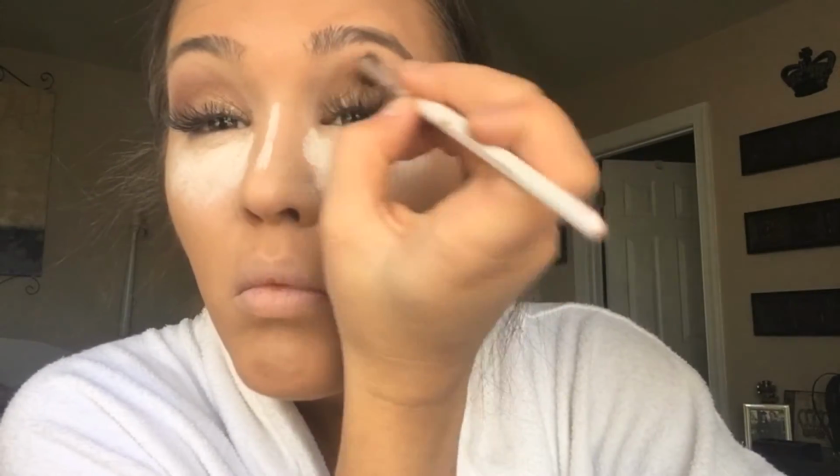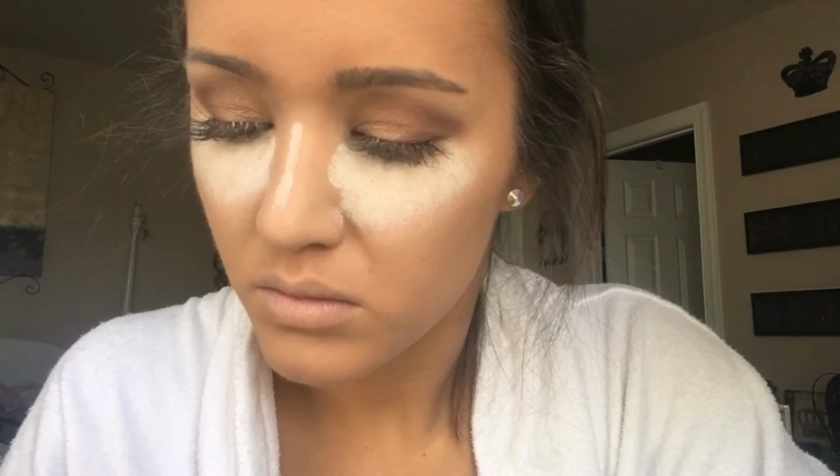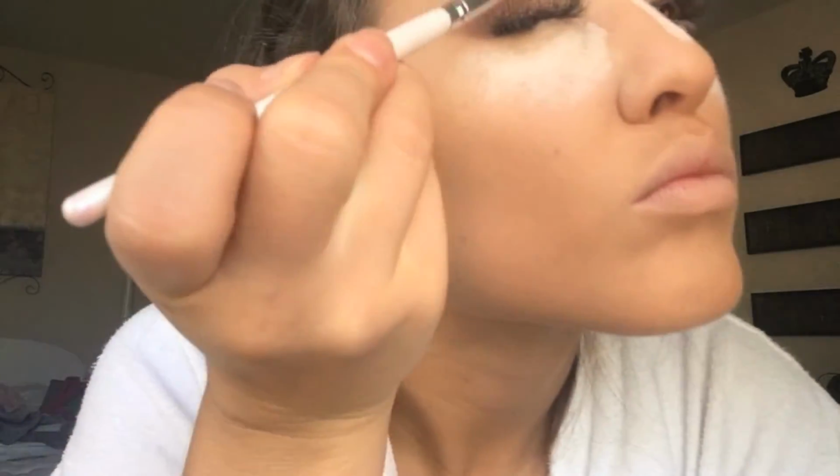And now I'm just taking a blending brush and blending everything out, making sure the brush is clean in between each eye. I don't want to mix any colors. Now I'm going to take some more of that Melting Maple shimmer pigment, and I'm just putting that on top because some of the color got lost in the blending.